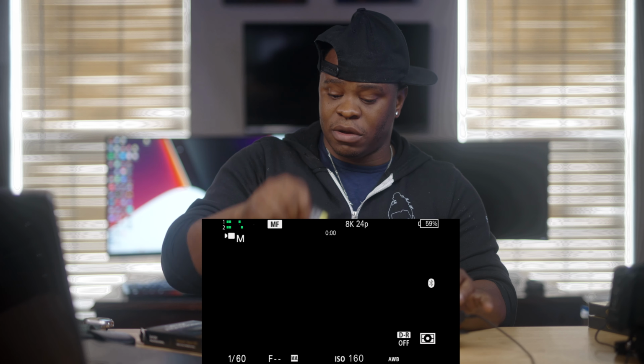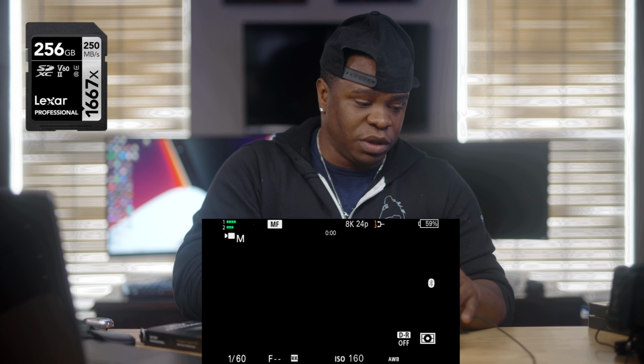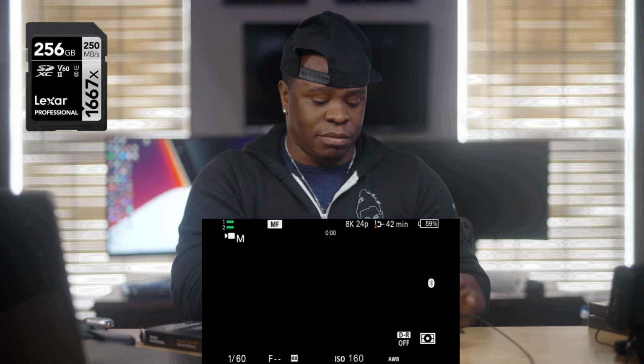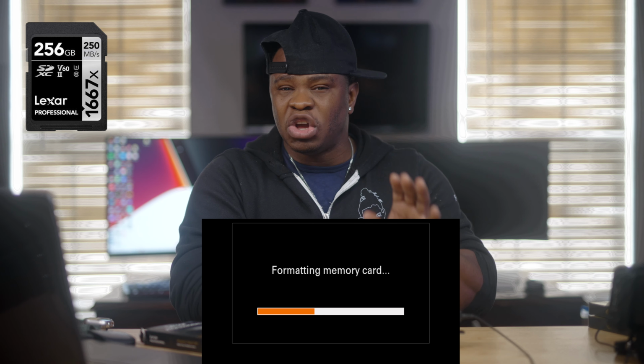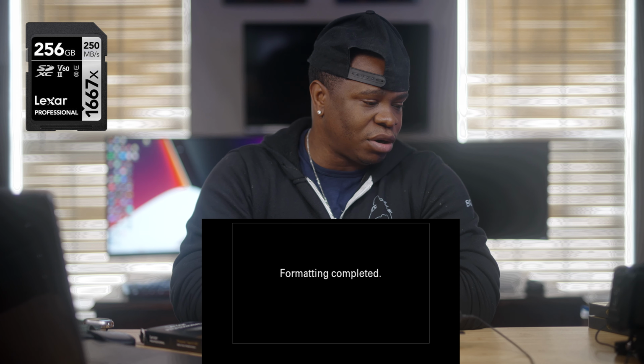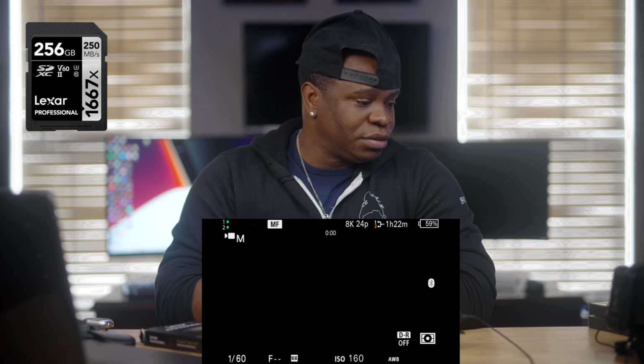So we're going to take that out, and then we're going to put in the 256 V60 card. All right, see how much we get on here. And I'm going to go ahead and make sure they're all formatted every time I put one in here, just so we can make sure there's no other data on these cards. All right, so formatted. So let's see here.